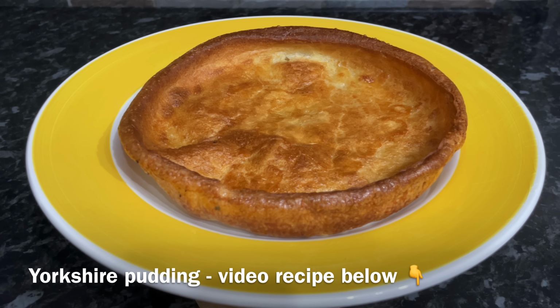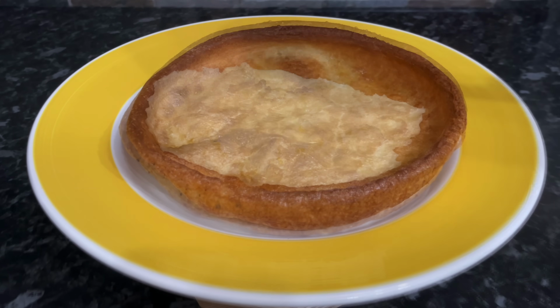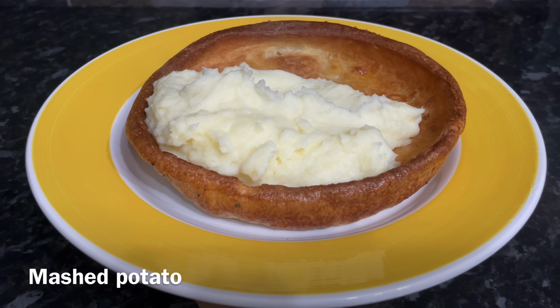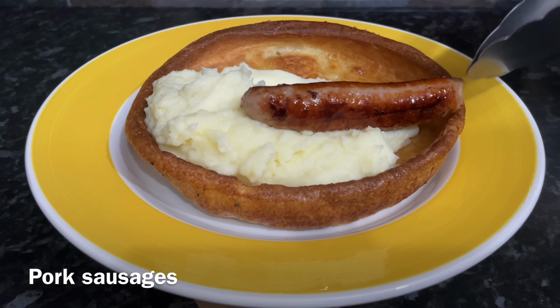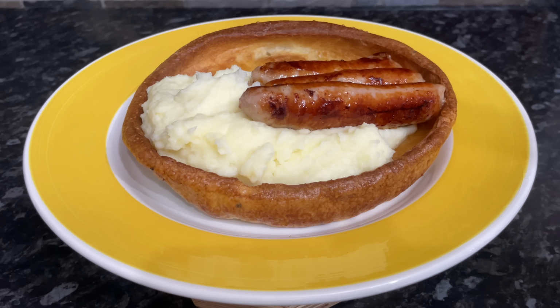And for a wee change, I've served the bangers mash and beans in the giant Yorkshire pudding. That's the creamy mashed potato there, and these are sausage links from the local butcher. These are pork sausage links.